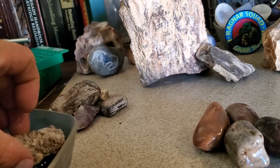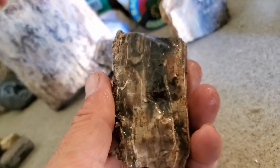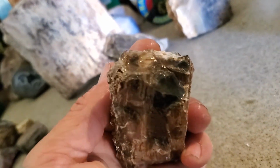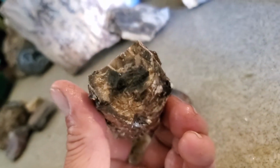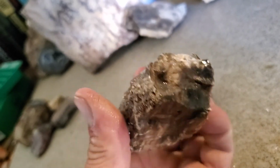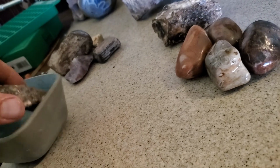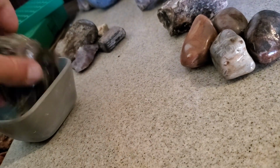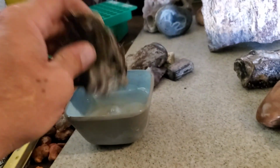These are a few of the pieces that I found. There is some very good gem quality agatized petrified wood. This one's really, really dark with a lot of white lines in it. Some neat stuff. Here's another piece. My rock's bigger than my water thingy.